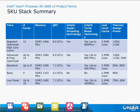These families of processors all share basic characteristics. For example, the basic SKUs have 4 cores on board. If you moved up to the standard SKUs, they'll have 8. The advanced SKUs have up to 10 cores. And then you can get even more than that in the optimized high core count SKUs. Memory speeds change and they increase as you move up the stack. The QPI, or the interconnect speed between the processors, changes and improves as you move up the stack.